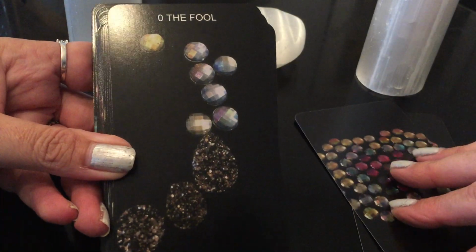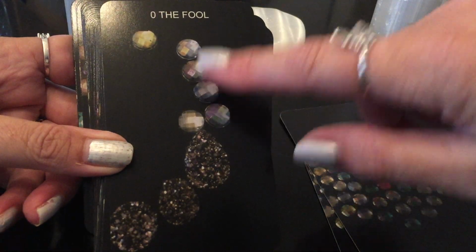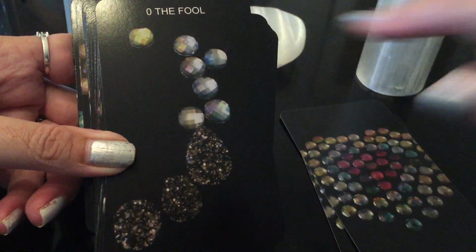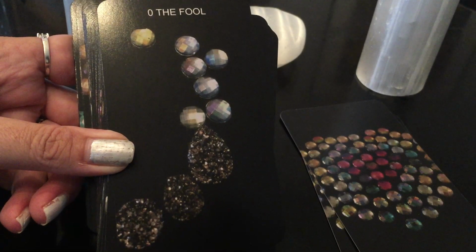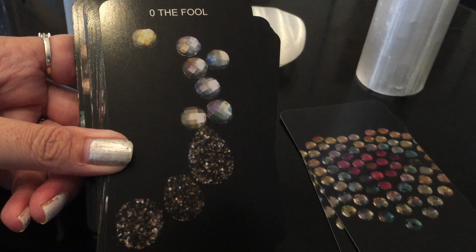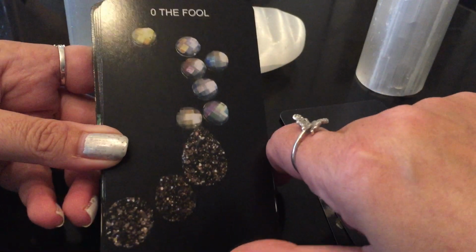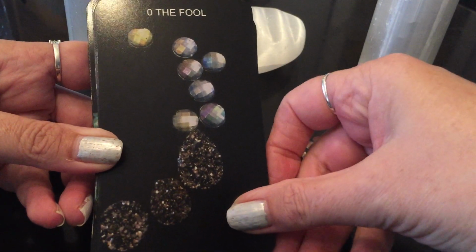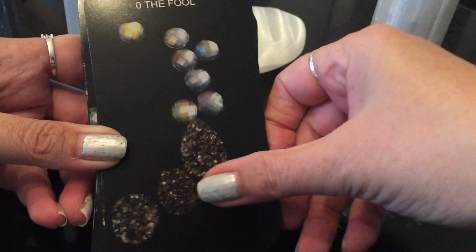So this is the Fool, and it's illustrated with jewels, and you can see how he's about to go off the cliff, and there's the sun. So it's not just random jewels. It's hinting to the Rider-Waite Smith, so you'll instantly know what the meaning is with jewels. These were all natural photographs of the jewels.